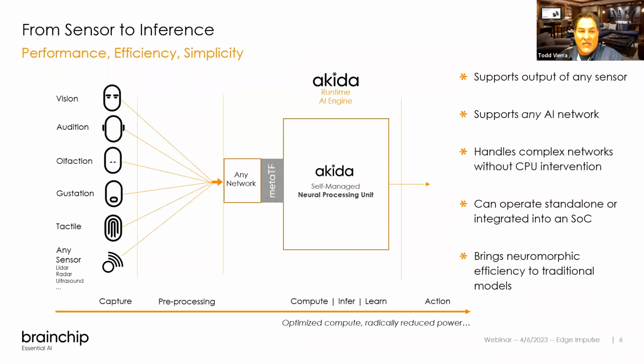So let's take a look at some of the types of neural networks that we support. Really, it's about vision, audio, olfactory, gustatory, or any type of sensor. We take any of those networks in. We use our MetaTF software development kits to build a model that runs on a self-managed neural processing unit that supports any network and complex operations. And I want to reiterate, without the CPU. So we can operate standalone, or we can use the host CPU integrated into the SoC to have an extremely efficient design and bring those neuromorphic efficiencies to the traditional models out there in a simple, elegant way.